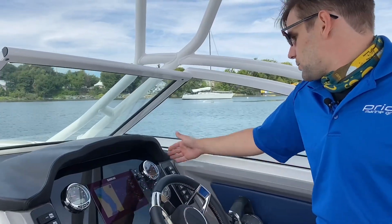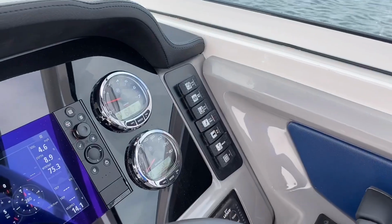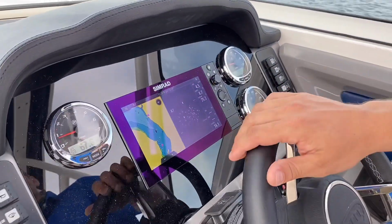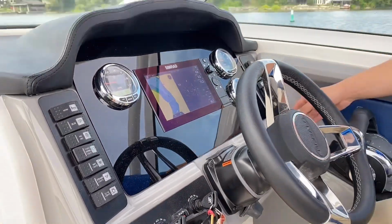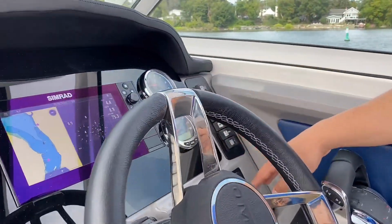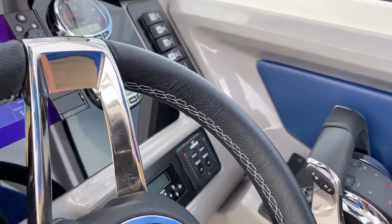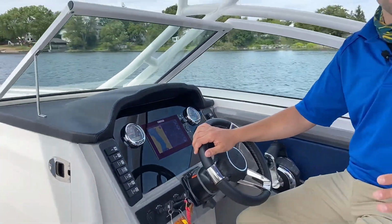We have all sorts of switches. Everything is independently running, so if I was to turn off my electronic switch, all my electronics on the boat would die. Which is really, really key if you're trying to conserve batteries if you're out there for a long time. Another thing is, this is equipped with trim tabs, so no matter how many people and where they are on the boat, I can adjust them accordingly to make sure that I'm level and planed out when I'm going full speed.